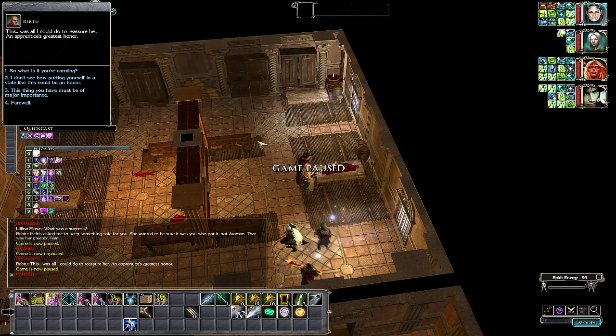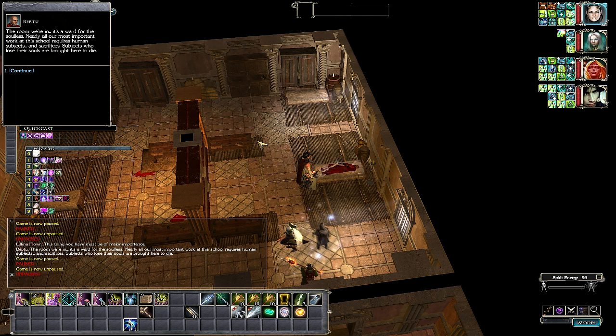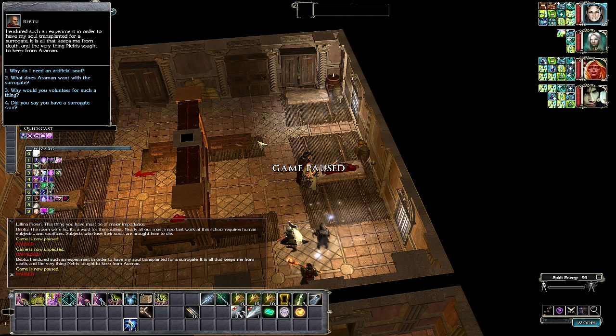The thing you have must be of major importance. The room we're in. It's a ward for the soulless. Nearly all our most important work at this school requires human subjects and sacrifices. Subjects who lose their souls are brought here to die. I endured such an experiment in order to have my soul transplanted to a surrogate. It is all that keeps me from death, and the very thing Nefris sought to keep from Araman.